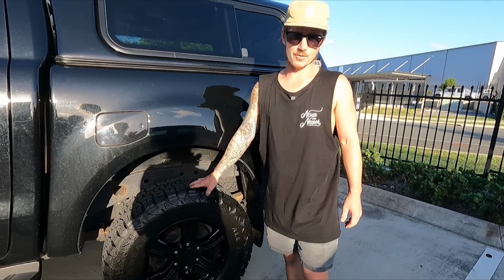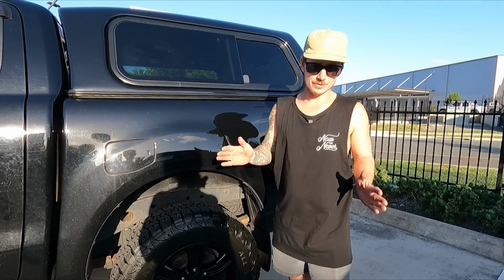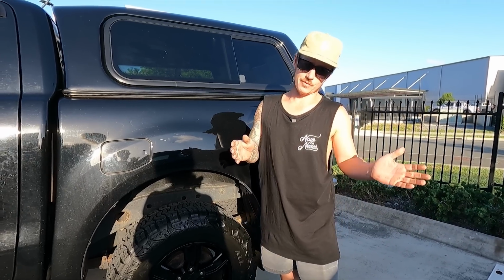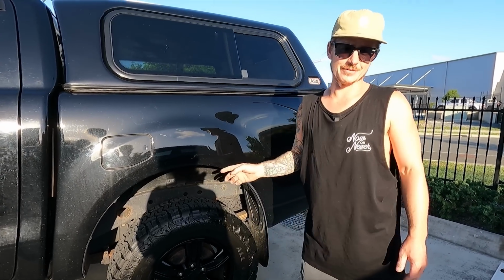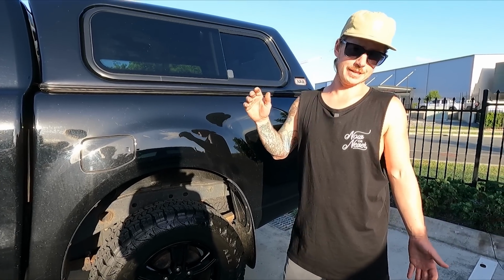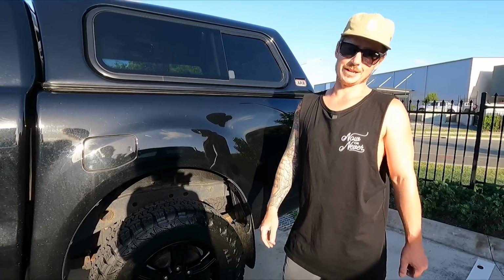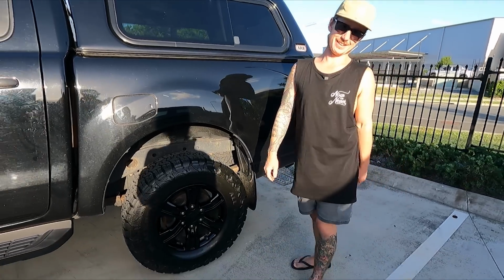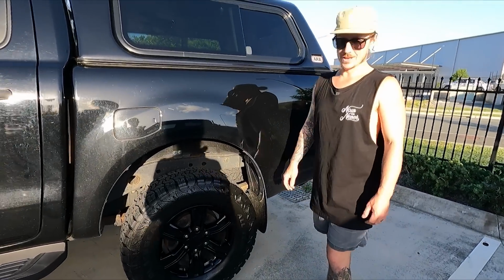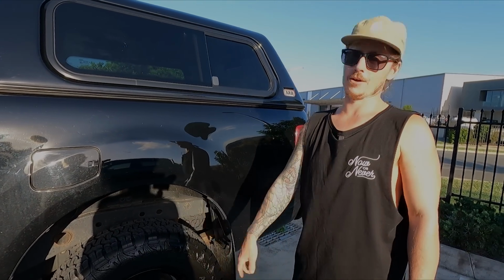Now, size-wise, we've gone for slightly taller. We've gone for a 265 this time, so slightly narrower, because we had 275 before. So 265, 70-17. So that's just shy of a 32. Still not going ridiculous, but fills those guards just a little bit more. I think they look bloody amazing. Erin, what do you reckon? Yeah, I like them. So keen to get out there, try these things out, and I'm going to let you know how the AT3s go.